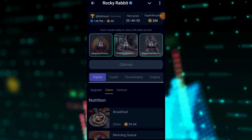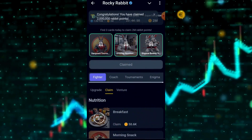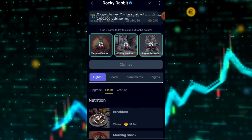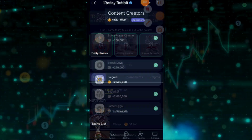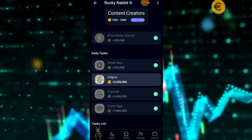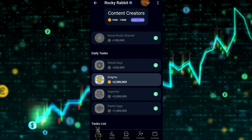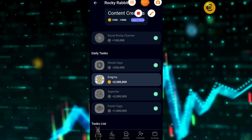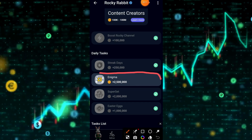If we get this right, we are going to get 2 million coins. So you see claim superset prize, and that's it. So this is how to complete the superset task for 2 million coins. The last task that would give 2.5 million coins is for Enigma. So here it is, Enigma.